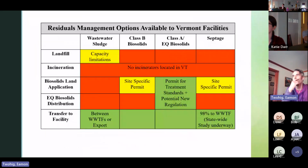Okay, so I tried to make this as clear as I could, and I've realized that I'm just way too close to these topics, so it might not be as clear as I see it. But these are some management options that are available to your typical US municipality. On the left, on the y-axis, you'll see landfill, incineration, land application, which is basically biosolids, and then EQ biosolids, which just means you don't have to have a site-specific permit to land apply that material because you've treated it to an even higher standard where the EPA and the state have said it's safe enough.